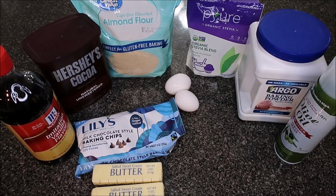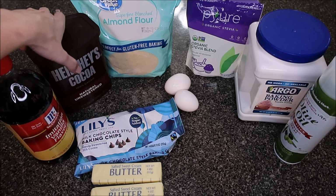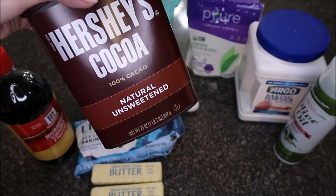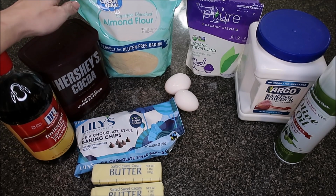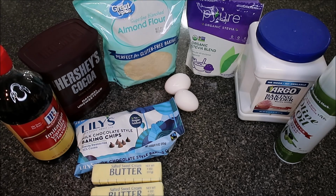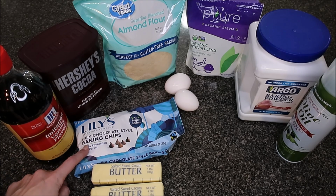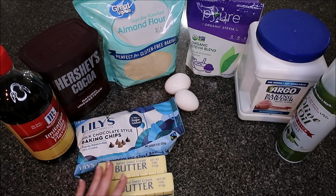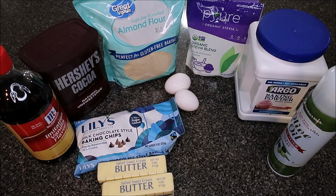Here are the ingredients that we will need for the brownie layer. We're going to need vanilla extract, cocoa powder. You'll want to make sure that it says unsweetened on the container. Almond flour. This is my favorite brand of almond flour. I get this at Walmart. We're going to need a sweetener, baking powder, eggs. I'm using Lily's milk chocolate chips today. You could use a different version, as long as it is sugar-free chocolate chips, you're good to go. We're going to need butter, and we're also going to need a non-stick spray.